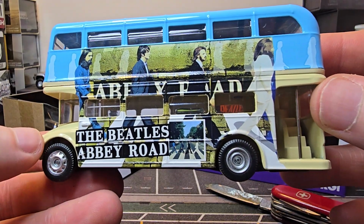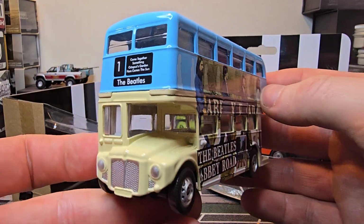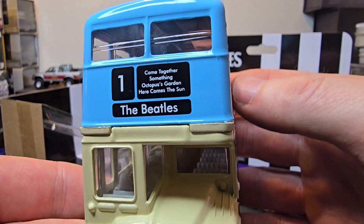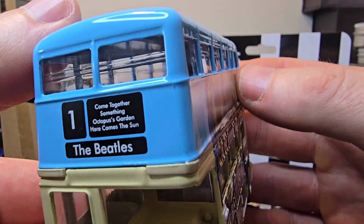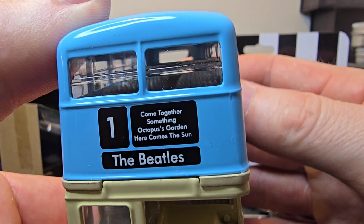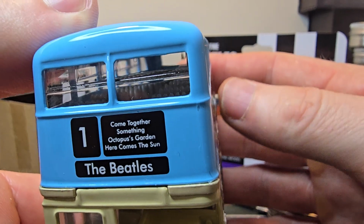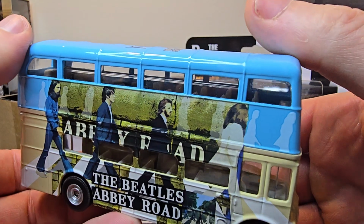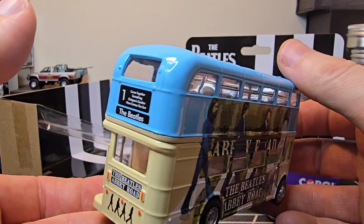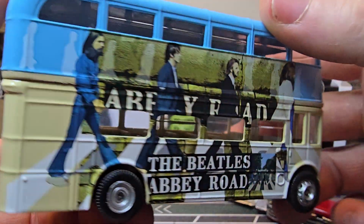Yeah, beautiful artwork. The Beatles, Abbey Road. Yeah, that's the name. I think this one is driving around in that area. Come together, something. Octopus Garden, Here Comes the Sun. A couple of songs from the Beatles. The Beatles, Abbey Road.